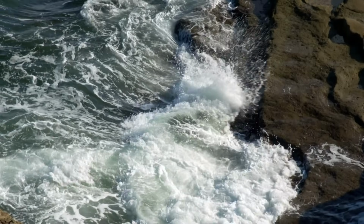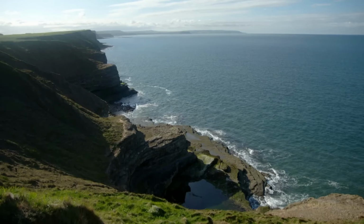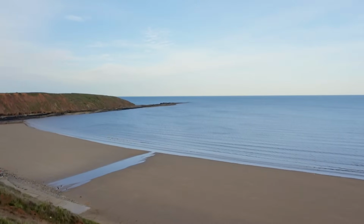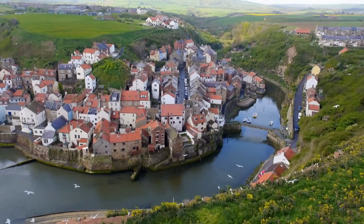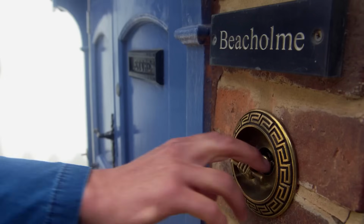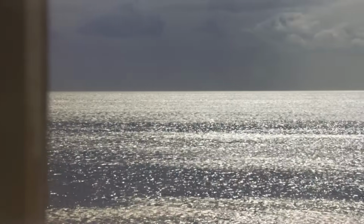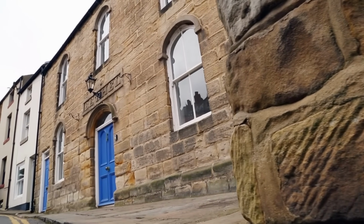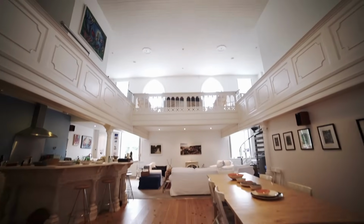This week, I'm in God's own county, Yorkshire, exploring the coast of its historic North Riding. Here, ancient fishing villages shelter behind towering cliffs. Quirky doors lead to dazzling sea views. And converted chapels provide moments of revelation. Oh, look at this. Look at this.